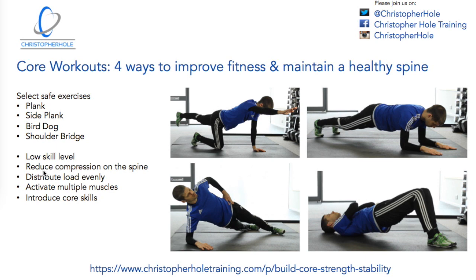The second reason is it reduces compression on the spine. Now, it doesn't eliminate compression on the spine, but it certainly reduces it. Exercises like leg raises, sit-ups, crunches, back extensions, and twists have a higher compression on the spine and other structures around the spine like the ligaments, the discs, and the vertebrae. So they increase stress and tension on all of those different tissues. Whereas these 4 exercises reduce the compression on the spine, and they distribute load evenly between the passive structures, i.e. the vertebrae, the discs, and the ligaments of the spine.